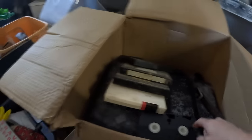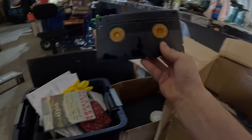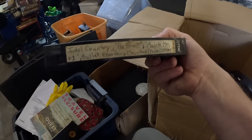All right, we got a box here. There's some kind of briefcase in here we're gonna look at. Even though I never find anything in briefcases for the most part, still always interesting when you first open them up. Idle Country, Personals, Muscle Men. All right.